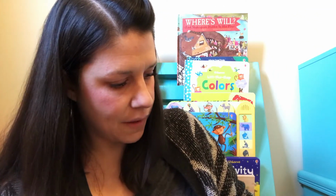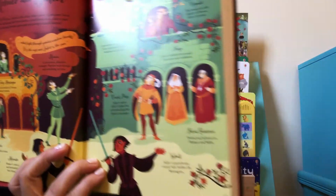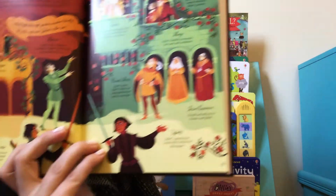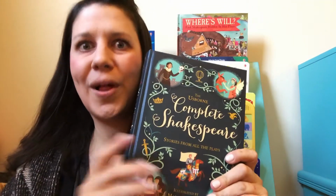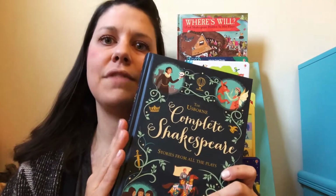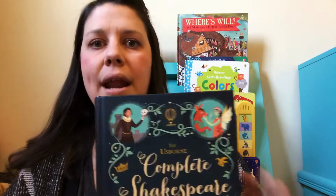So I'll show you some more of the illustrations in this book because I'm pretty crazy about them. So here's Romeo and Juliet. It explains the play, where it takes place, who the different actors in the play are. So this is just such a cool collection of these stories. So just really classic, but really approachable for a younger reader or teens and even young adults.